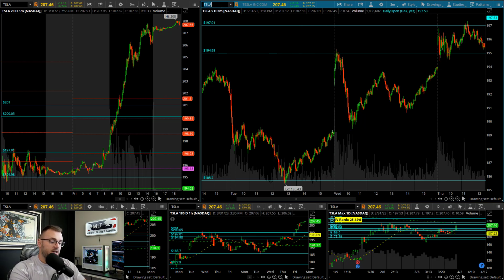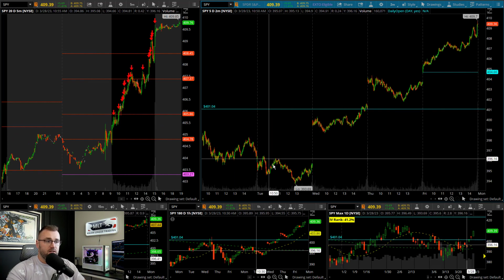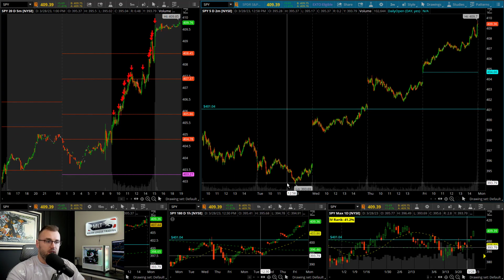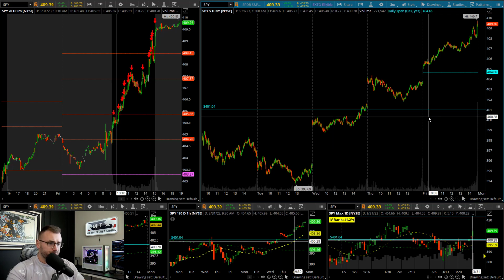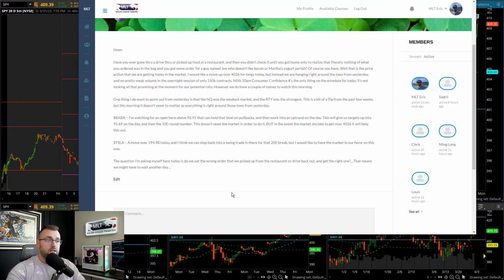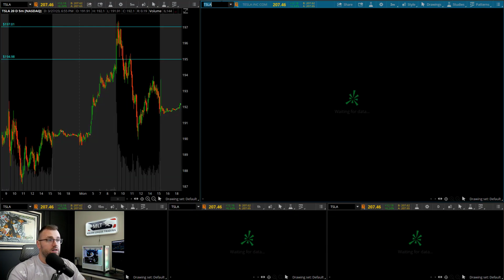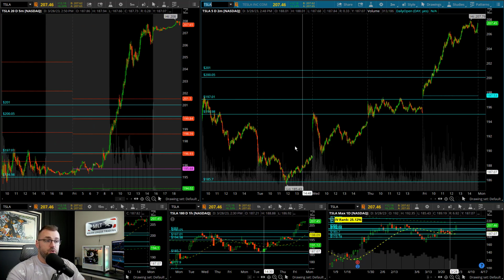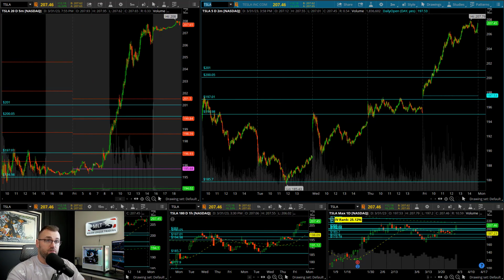At the same time, if we look at SPY, okay, SPY here moving lower, rallies back, same thing on the day, right? Now, the key in this one is I would like to have the market in our favor on this one. So the trade is there, Tesla, we're waiting for 194.98. This is on Tuesday. It doesn't trade it, and we don't have the market in our favor just yet.